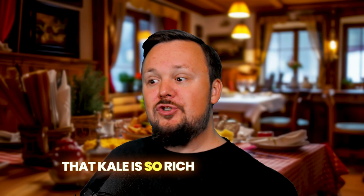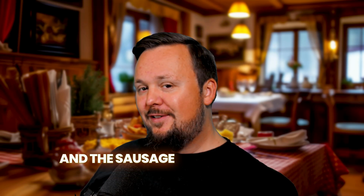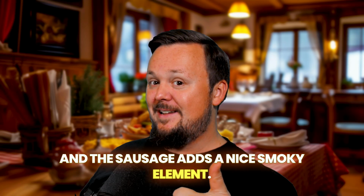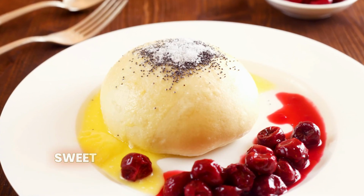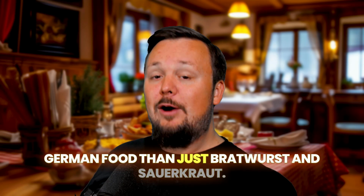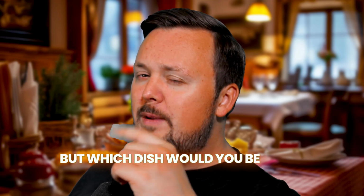That kale is so rich and flavorful, and the sausage adds a nice smoky element. If you're into hearty dishes that keep you warm during winter, you definitely need to give Pinkel and Grünkohl a try. So there you have it, some traditional German dishes that you've probably never heard of, but definitely should try. From the hearty Saumagen to the fluffy and sweet Dampfnudeln, there's so much more to German food than just Bratwurst and Sauerkraut. But which dish would you be brave enough to try?